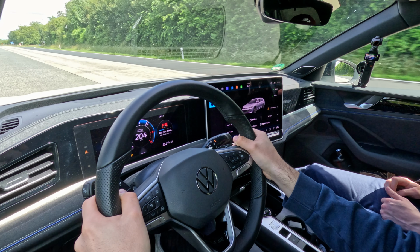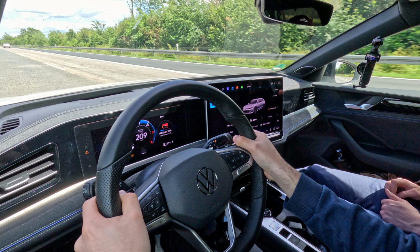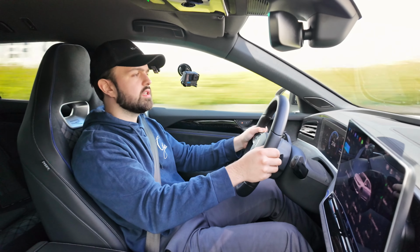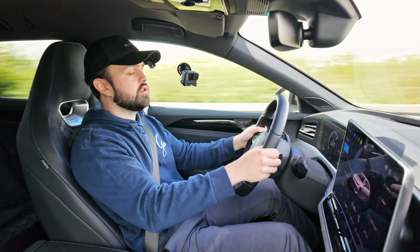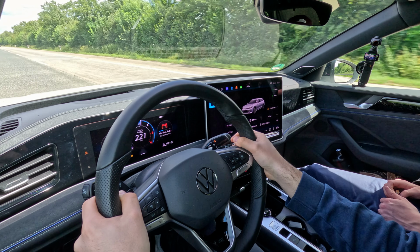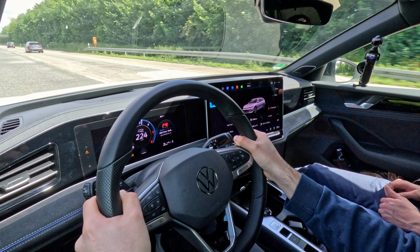205 now. Wind noise is actually not that loud. You can definitely tell that this is a double isolation window in the front, because the wind noise doesn't affect the noise in here too much. It's actually quite comfortable. And the suspension already does a fairly good job. We do have the updated DCC in here, so it does feel fairly comfortable, which is very nice and very stable. And there's not much input I need to be doing on my steering wheel.